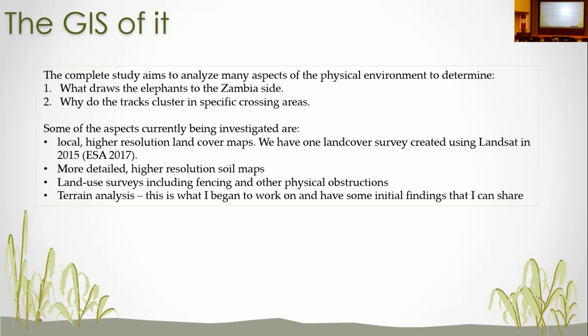What draws the elephant to the Zambia side of the Zambezi, and why do the tracks cluster in specific areas? Like what's causing them to go in that specific spot? Some of the aspects are currently being investigated. Something I didn't mention here, but with each one of these, we're also looking at the seasons, because there's a wet and dry and a mixed, transition season there. And with all of these, we look at those aspects.